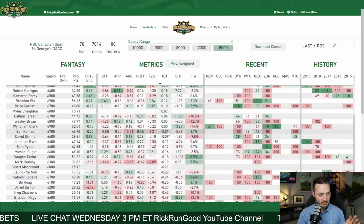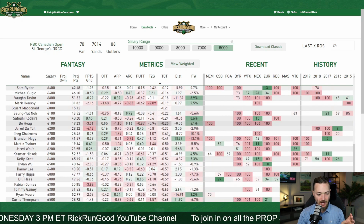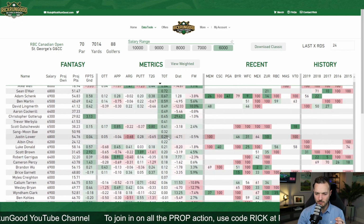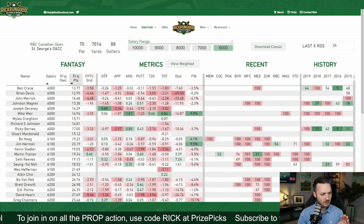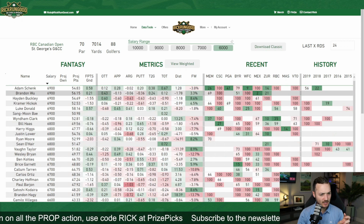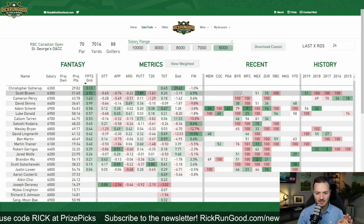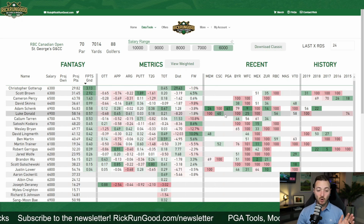But I bet you we can find somebody of note here. I bet you we can. How about... Oh, maybe we can't, actually. Is this a very top-heavy field? Let's sort it by fantasy points gained. Scott Brown, he hasn't played. Shank still no... Okay, boy.